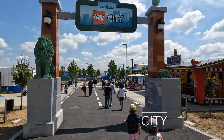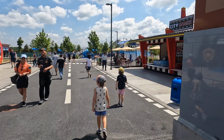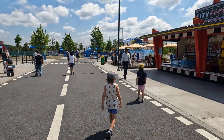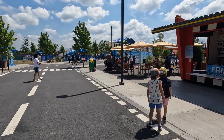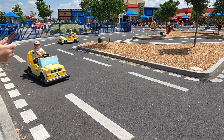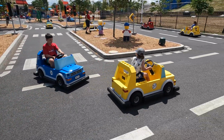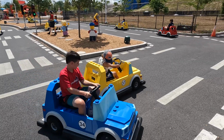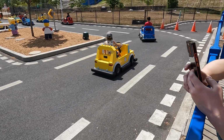And then right after that there is Lego City. City maybe has the most total rides. There's a playground. They have the cars that you drive. So there's 2 different sets. One for kids 3 to 5, which is a smaller one, and then a 6 to 12 one that is a much larger one, and they just graduated to that one, and they love that because there's stop signs and a bunch of different intersections and more scenery and different routes that you can take.